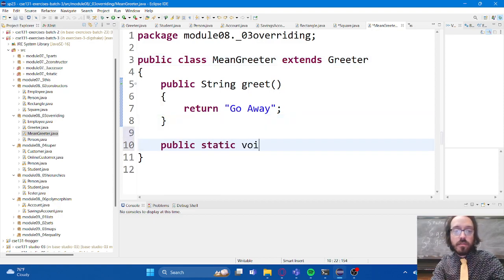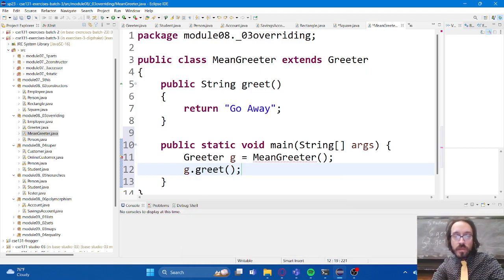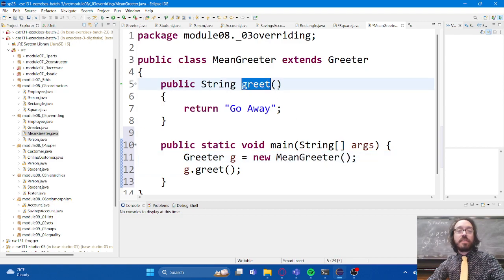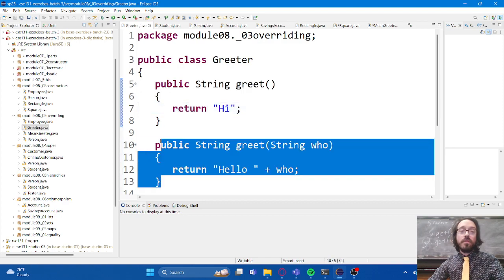I'm going to put a main method here. If I say Greeter g equals new MeanGreeter, oops, spelled that wrong. Can't type today. Whoops, I forgot the new keyword. There we go. Finally. Okay. The MeanGreeter class has a method called greet. So does the class it inherits from. The Greeter class also has a method called greet. Actually, it has 2 of them.